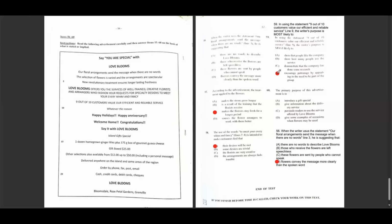And the last one, number 60, the primary purpose of the advertisement is to, so the primary purpose, the main purpose, introduce a gift special, give information about the delivery service, persuade readers to use the service offered by Love Blooms, or give some examples of occasions when flowers may be used. So we have an advertisement. What's the purpose of an advertisement? To persuade, right, persons to buy what we are selling or to want our service. So this here will be option C. We want to persuade readers to use the service offered by Love Blooms.